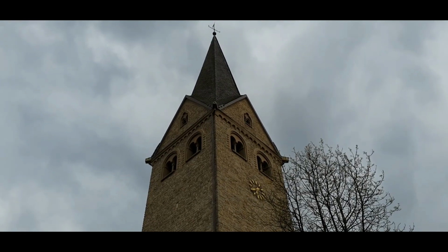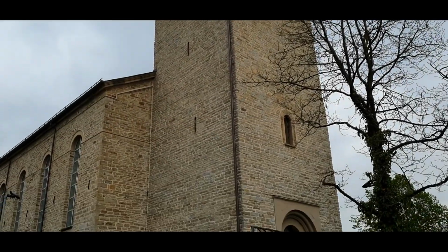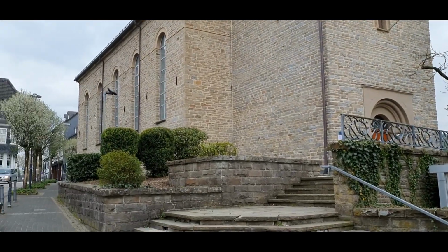So here's the nice church, very old architecture.